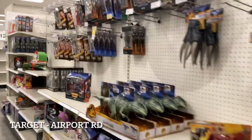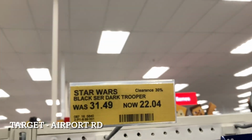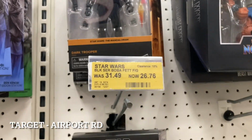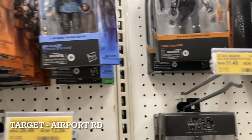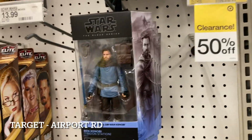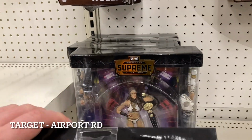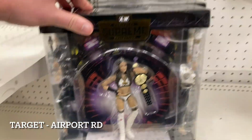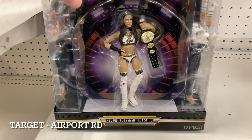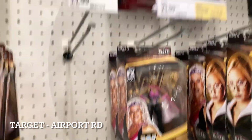Back behind, Star Wars, we still have some MOTU and Star Wars stuff going on that are on clearance or sale. This is Star Wars. Dark Trooper is still on sale. Boba Fett, that's still way too much for that. What else we got going on down here? Tons of the Ben Kenobi, but that seems to be regular price. Sammy Guevara for wrestling. Hordak, we've seen that on clearance in multiple stores already. It's not marked here. The Brits, I wouldn't mind grabbing one of these on clearance price. I just don't feel the need to have more Brits than I already have, even though this is a Supreme figure. But if it goes on clearance or sale, it's possible. But that seems to be about it.